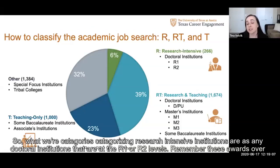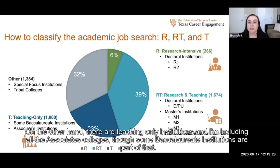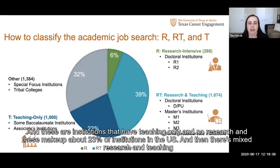So what we're categorizing research-intensive institutions as are any doctoral institutions that are at the R1 or R2 level. Remember, these award over 50 doctorates a year and spend over $5 million on research. There are only 266 of these in the US. They make up about 6% of the universities. On the other hand, there are teaching-only institutions, and I'm including all the associate's colleges, though some baccalaureate institutions are part of that. These are institutions that have teaching only and no research, and these make up about 23% of institutions in the US.